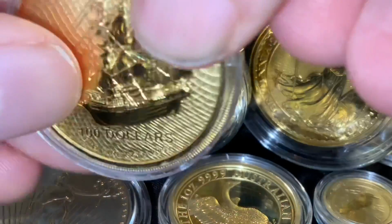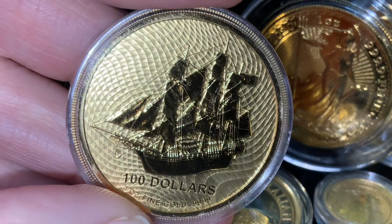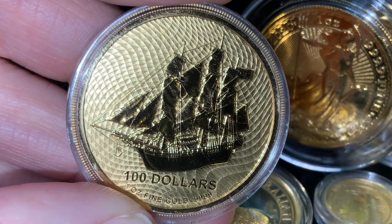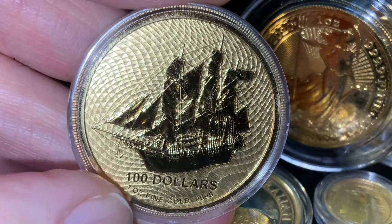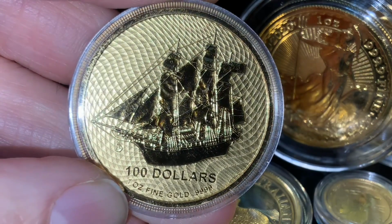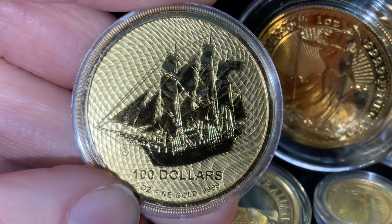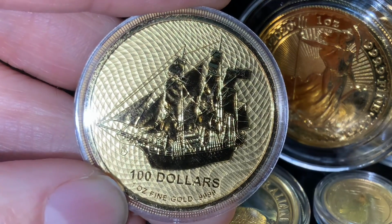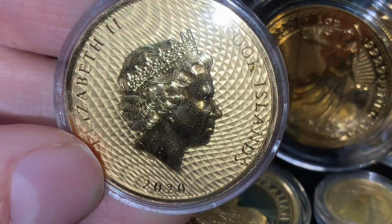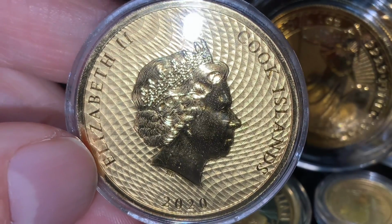Next, we have the Cook Islands. This coin made it as a silver 2-ounce version on the list for the silver coins. And this is the next in the series of my top 7 favorite gold coins for 2020. And this is a .999 fine gold coin with a very cool pattern that really gives it a sort of illusion of waves, the flowing of the ocean. And I like that they continued that pattern on the obverse with the Queen side, which is what I wish the Britannia would have done too, to kind of draw and tie the two sides together.